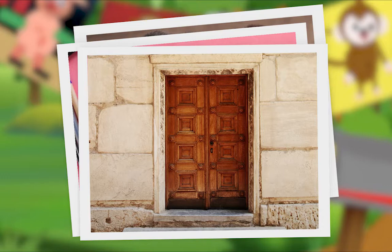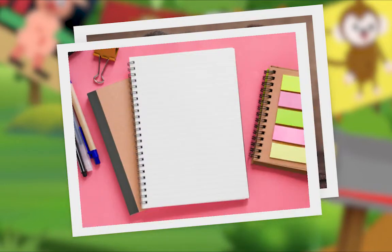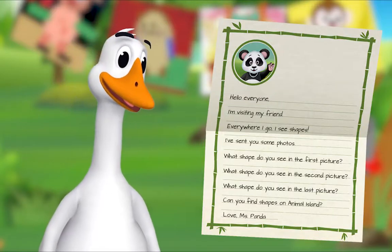Ooh, let's look. What shape do you see in the first picture? Do you see it? Rectangle! Well done. What shape do you see in the second picture? Oh, I think I see it. Rectangle. Fantastic. What shape do you see in the last picture? What shape do you see? Rectangle. Yes. Can you find shapes on Animal Island?